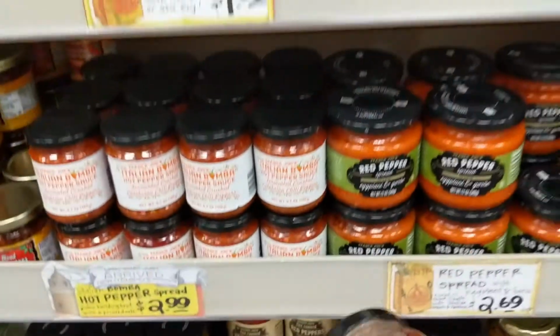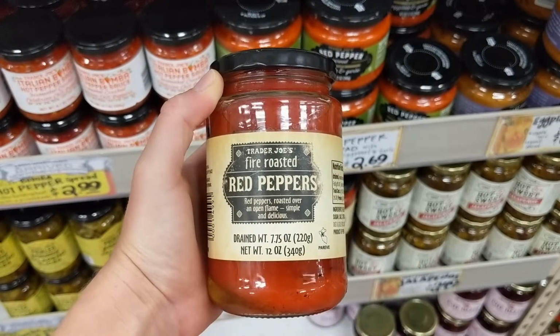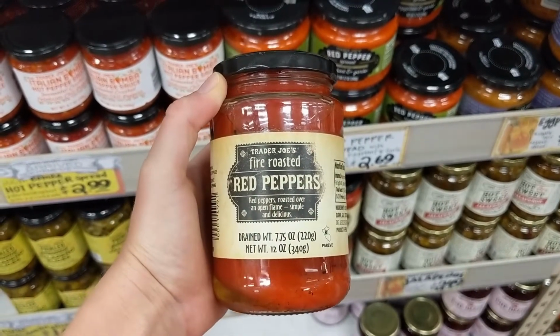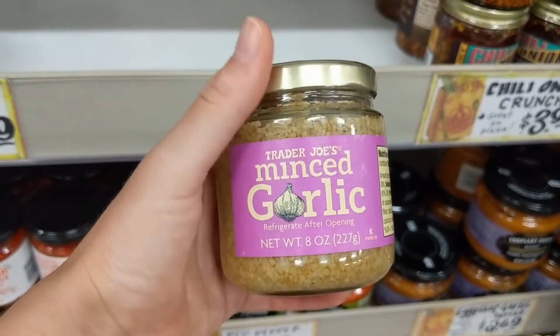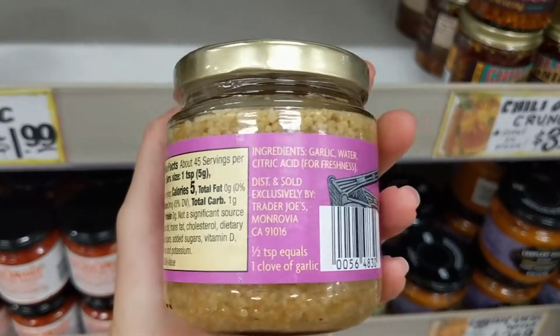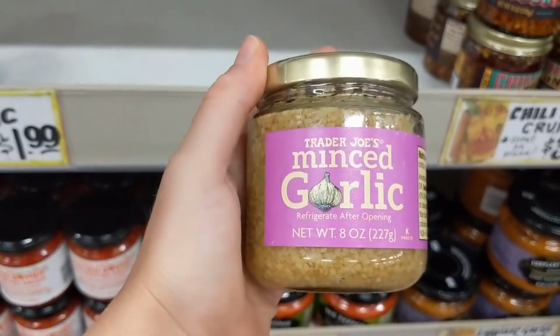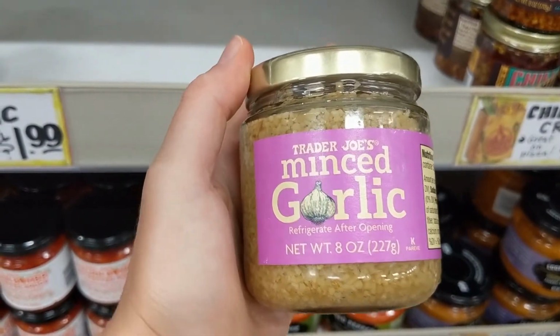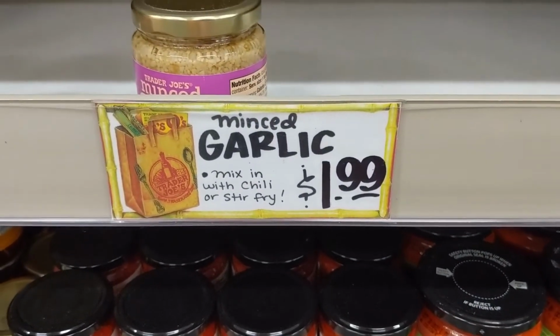Now for a couple of jarred things that I like. This is fire roasted red peppers. It works really well on pasta. This is a super cool trick. If you don't like chopping garlic, get a jar of minced garlic. It helps out so much when you are cooking. I basically don't buy fresh garlic anymore. And check that out. It's super duper cheap.